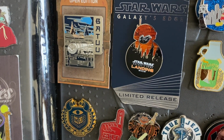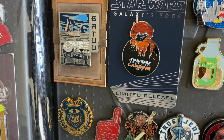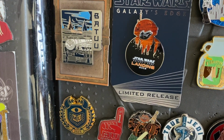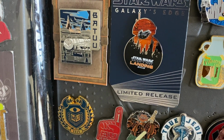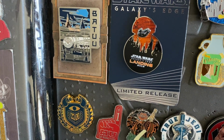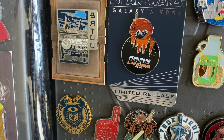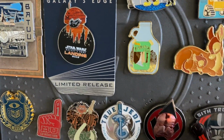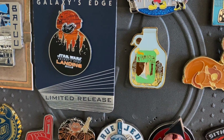We actually went hunting for these pins when we were leaving. The Batuu one was actually easy to find. You can go to Batuu and they're there. But this Galaxy's Edge one, they were out of them at Galaxy's Edge. And we ended up coming across them at the pin store, walking out the door at Hollywood Studios, and grabbed it.